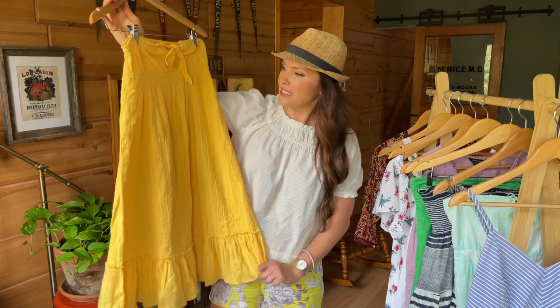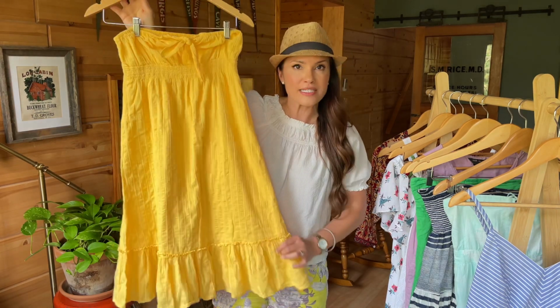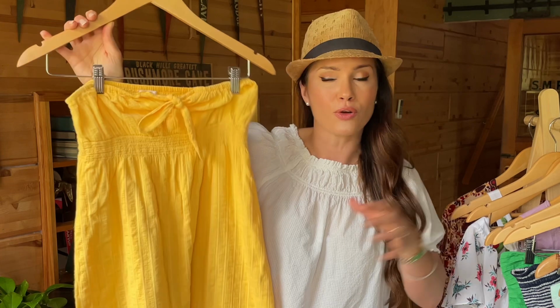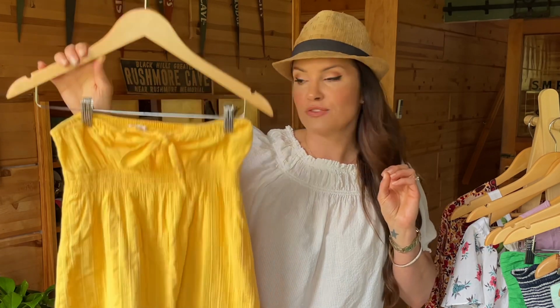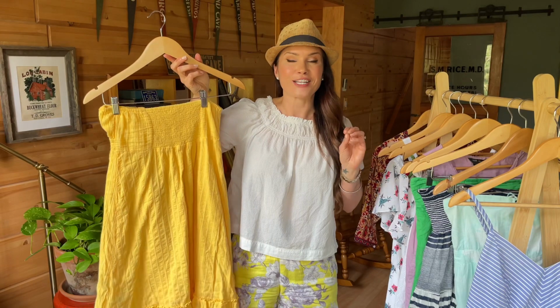The other thing was I didn't notice actually until I was filming some inserts that this has Lurex through it. Lurex is the silver or gold threading that is added to a garment to give it a little bit of sparkle. I am not a fan. I do not like Lurex at all. So between the bodice being a little loose and the Lurex, this is a pass for me, but it has that smocking in the back. And I'm sure at one time it had a really good fit.